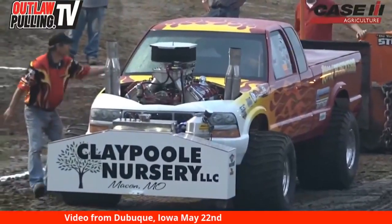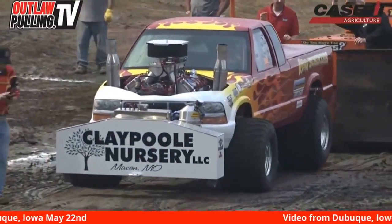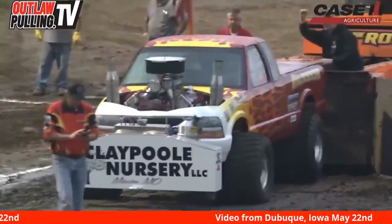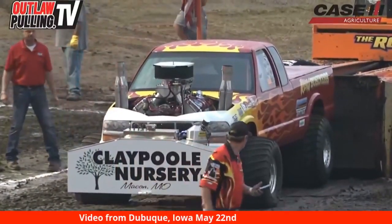Yeah, Charlie Miller's truck, when he went down the track, I could hear just a slight miss out of that exhaust. How he went 314 and changed, I'll never know. It just did not sound right. No green, no glory.